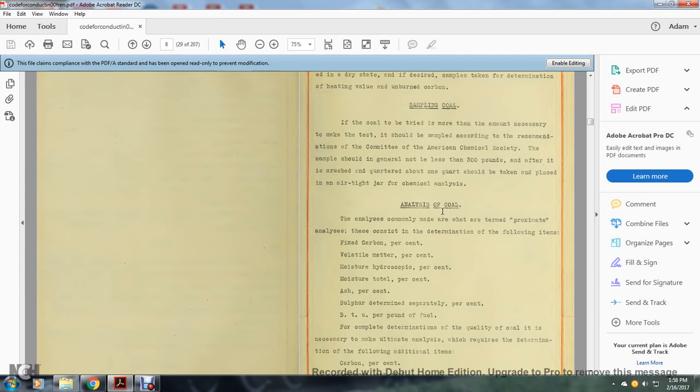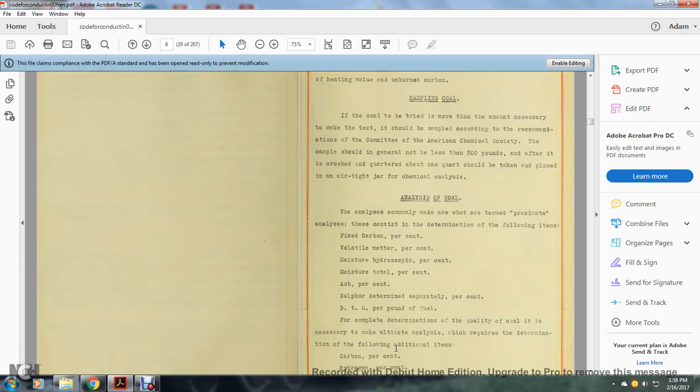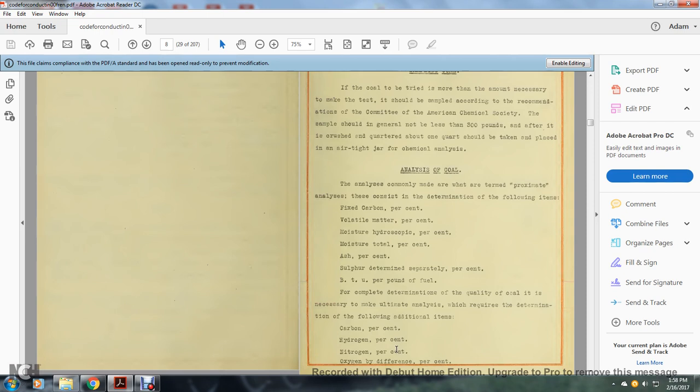Analysis of coal. The analysis commonly made is what is termed the proximate analysis, which constitutes determination of the following items: fixed carbon percent, volatile matter percent, moisture hygroscopic percent, moisture total percent, ash percent, sulfur percent, and BTU per pound of fuel. For complete determination of the quality of the coal, the ultimate analysis is necessary, which requires determination of the following additional items: carbon percent, hydrogen percent, nitrogen percent, and oxygen by difference percent.